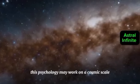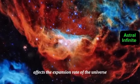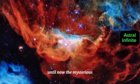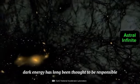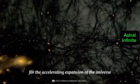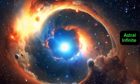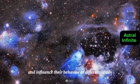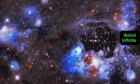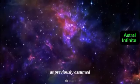This physics may work on a cosmic scale and affect the expansion rate of the universe. Until now, the mysterious dark energy has long been thought to be responsible for the accelerating expansion of the universe. There may be particles that have not yet been discovered. They interact with dark energy and influence its behavior at different scales. It is also possible that dark energy is not constant as previously assumed.